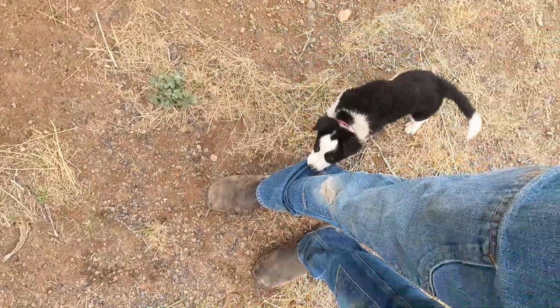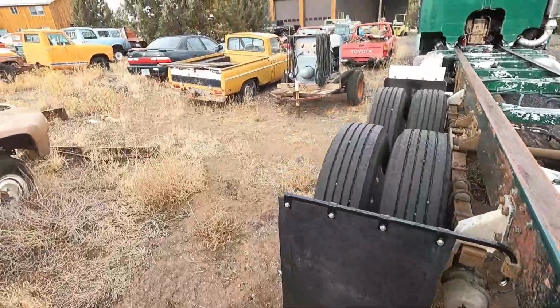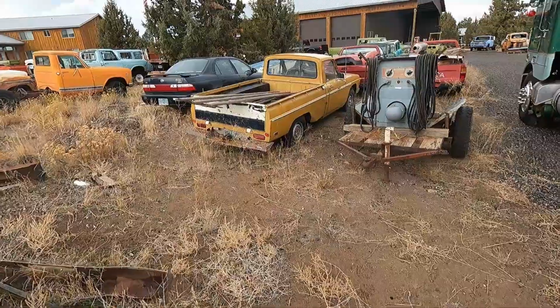This dog loves my pants. Oh yeah, everybody's favorite Ford Courier.